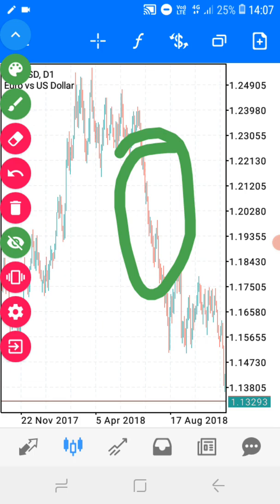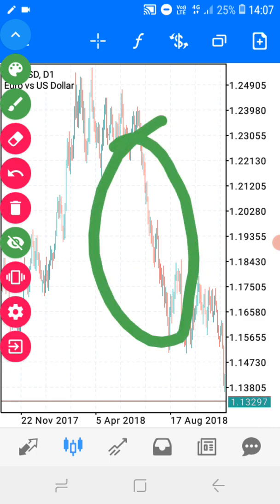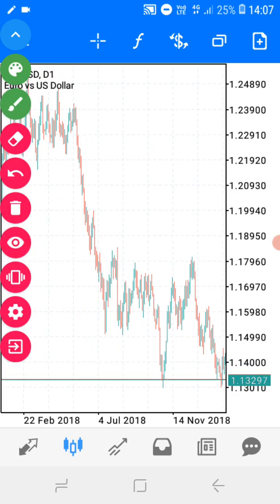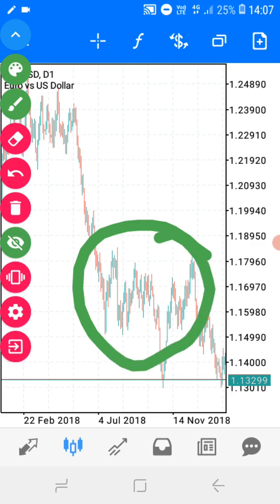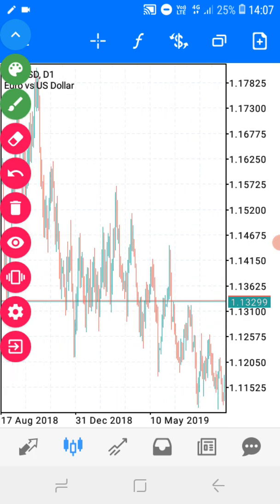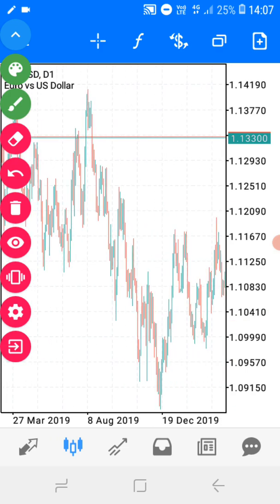The problem is that these big moves will be tempting you all the time. You will be wishing, I should have taken this. But this happens once in a while, whereas most of the time, the market will be doing this. You can see all this, it's a very long time where the market was just doing this. It was not actually moving.